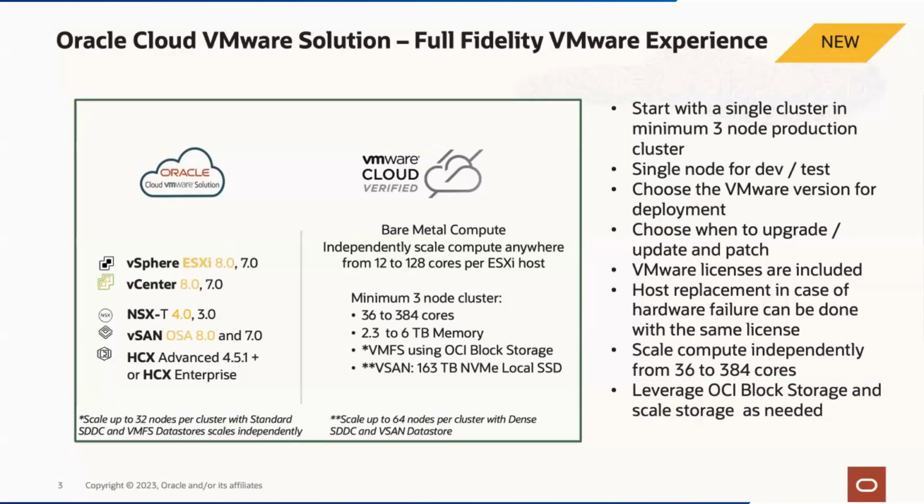vSAN comes by default on some of them. We have 2 types of shapes inside OCI for OCVS. One is a standard shape and one is a dense IO shape, which is the original shape. The dense IOs come by default with NVMe storage: 8 NVMe SSDs, up to 54 terabytes of storage per node. That builds a vSAN across those cluster nodes. Right. So they can directly have that block storage as a datastore, and then they can start having their workloads there.